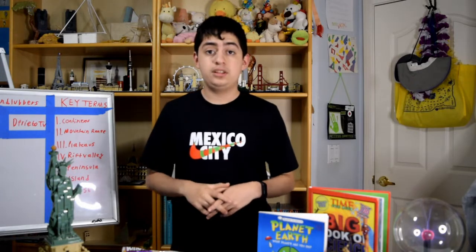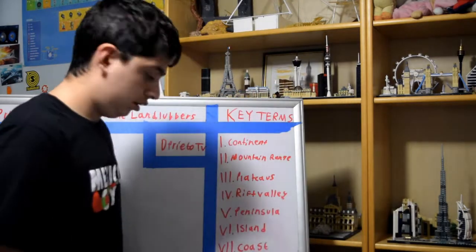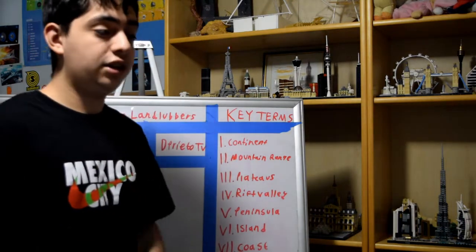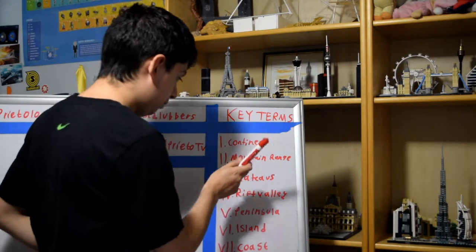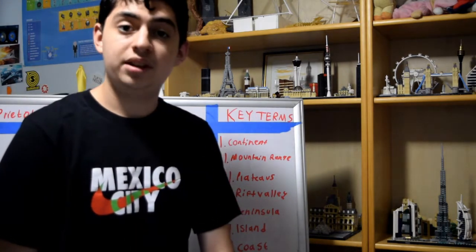Let's go over the key terms. We had 5 last time. I'm going this side. Where's my marker? There it is. We only got 7 today, not much, but it's going to be an exciting one. We even have our demonstration, like I said, will be happening every episode. We have continent, mountain range, plateaus, rift valley, peninsula, island, and coast. So let's get started.